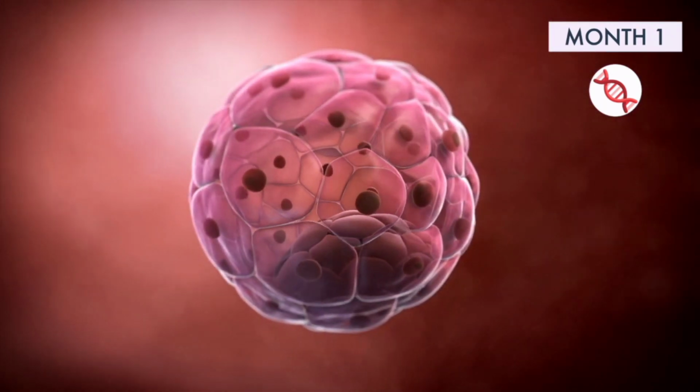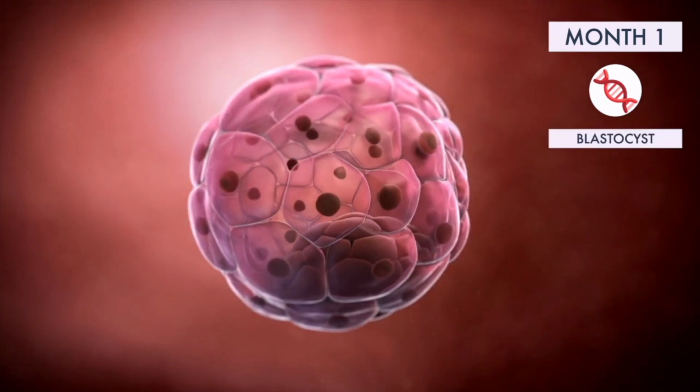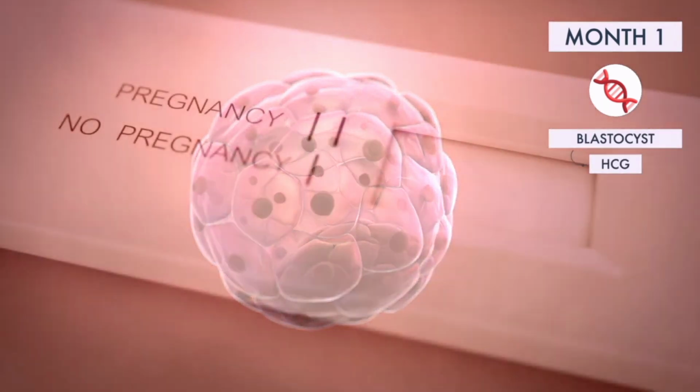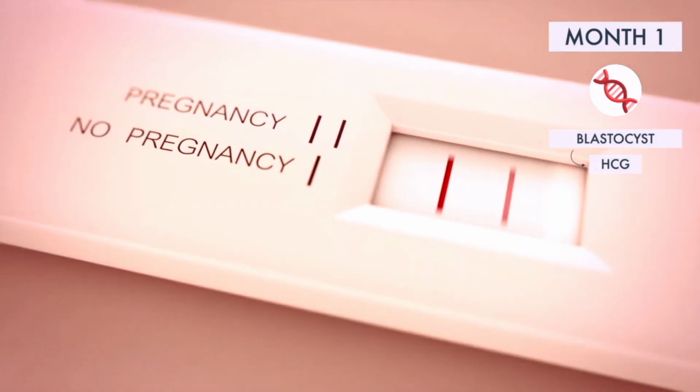This ball of cells, called a blastocyst, has begun to produce the pregnancy hormone HCG. This hormone tells your ovaries to stop releasing eggs and can be detected by a pregnancy test.